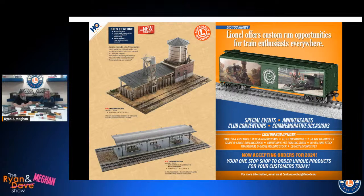Rounding out there, we did just want to note that Lionel does offer HO rolling stock as custom pieces. So as you sit here and watch and think about your train clubs or organizations, feel free to get in touch and we can work with you to create some really great custom product in HO rolling stock. Yeah, we've already had some interest out of this catalog from folks, so that's great to see.